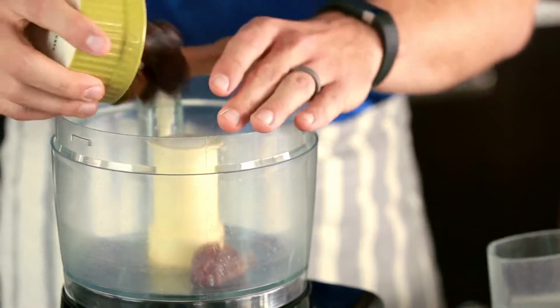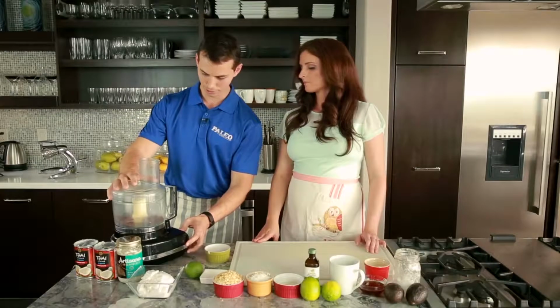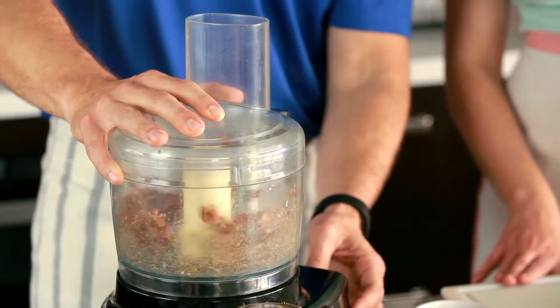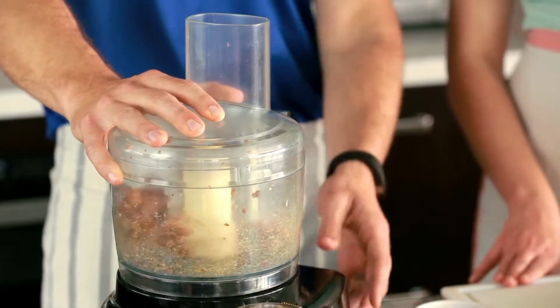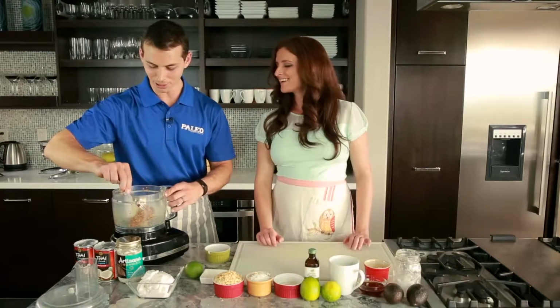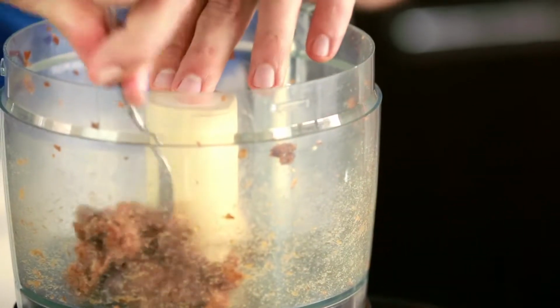We're just going to go ahead and throw them in the food processor. So let's go ahead and process those a little bit. We're going to get the dates going. We're just trying to break them up because we're going to keep processing this a little bit later. Okay, so the dates are now in paste form.